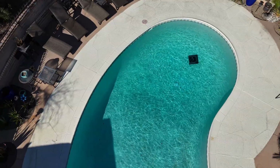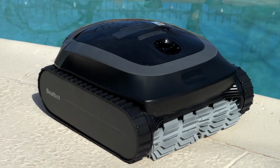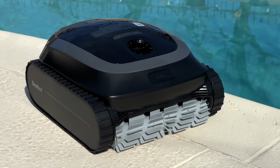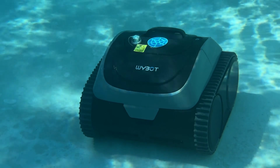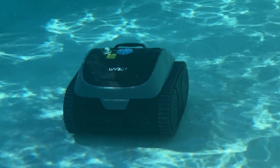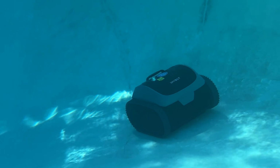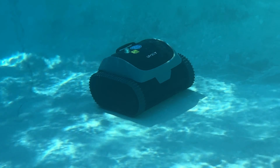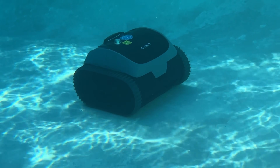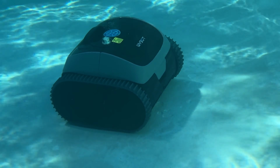I've certainly tested out similar robot pool cleaners that have similar features and some that even have some more advanced features. But if you're looking for a really good automatic robot pool cleaner that is in that $400 price point, which in my opinion makes it super affordable for everybody, this would be the one for you, especially if you don't have a suction side port, which a lot of older pools just don't have. This kind of cordless automatic pool cleaner is really going to be your best option.